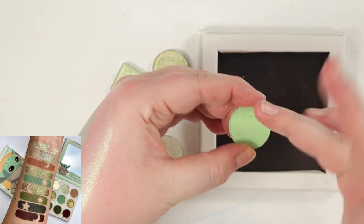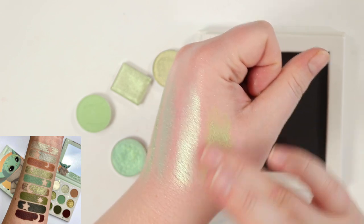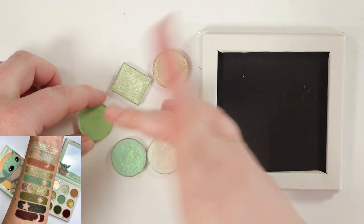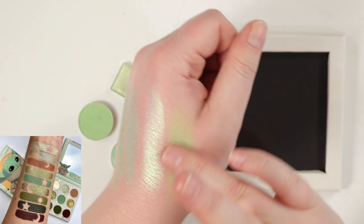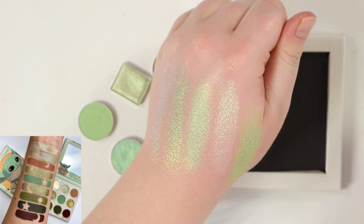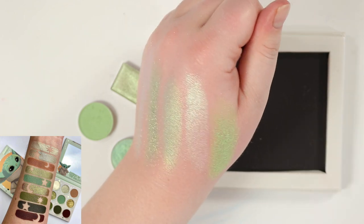It's a matte, and this is from Copacetic. The Copacetic mattes, like, they do not swatch well. I still have yet to use this on my eye, so I'm not sure how this is actually gonna go on. Maybe if I do a look with this inspired palette, I'll use this color so I can let you know. That's what I have going here. I think the color is so good and perfect for this palette.